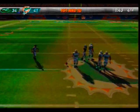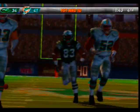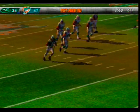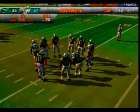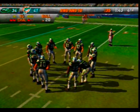Deep throw. It's batted away. That's just great positioning by the defender. He has his eyes in the backfield the whole time, and he was right there to break the play up. Shannon was the one they were trying to get the ball to.